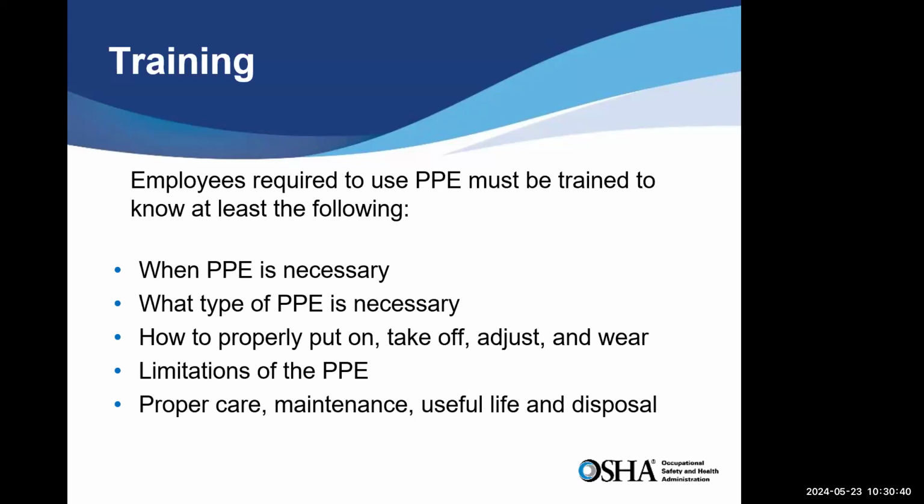Some of the personal protective equipment, such as respiratory protection, think of like a respirator. If you have employees that wear respirators, there's requirements on how to properly wear it, how to properly maintain it. Does it have a useful life? You know, personal protective equipment would be like any other machine or equipment. It would have a life expectancy.